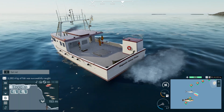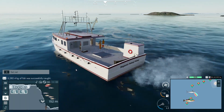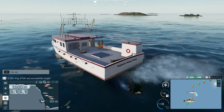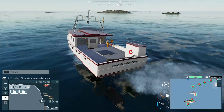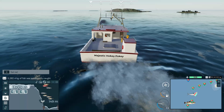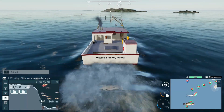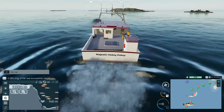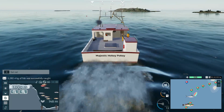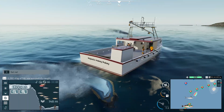Just going to do some machine gutting. We'll go out and grab this one. It's lovely out here around the Seal Islands, isn't it? A little bit rougher than what we were hoping for, but it's okay. All right, get some oomph into this boat.